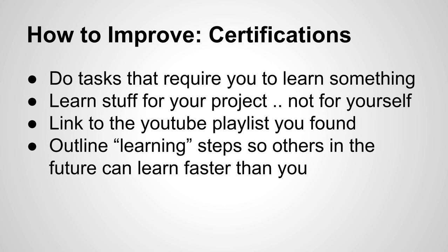Do tasks that require you to learn something. So if you already know it, you're not going to get certifications. The goal of an engineer is always to learn something new. Repeating what you already know over and over and over again turns you into a technician. So you're going to be rewarded when you push yourself, when you learn how to pattern in Inventor, that kind of thing. So you need to be learning stuff for your project, not for yourself. If you have any doubts, talk to your instructor before you attempt a task that requires you learning something.